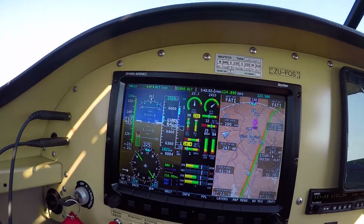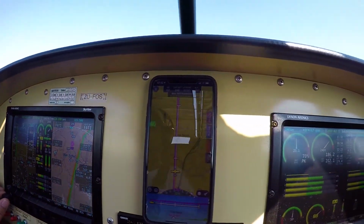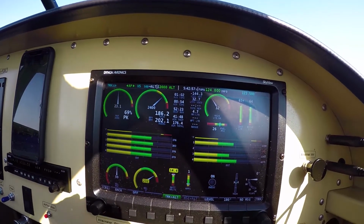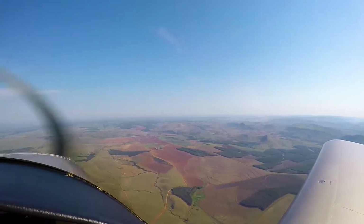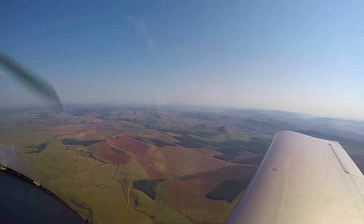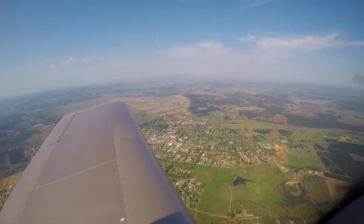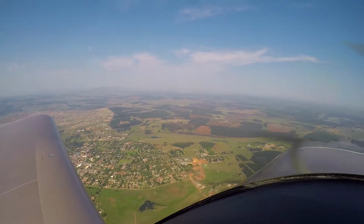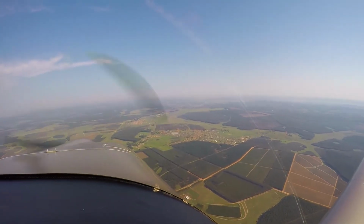Guys, we've got a strong headwind, and our cruising speed is about 150 knots, which is about 10 to 15 knots slower than we normally would cruise. And this is the town of Piet Retief. Now I'm just gonna WhatsApp my friend quickly. I've got an old Air Force buddy that lives here in Piet Retief, Anton Norkia.